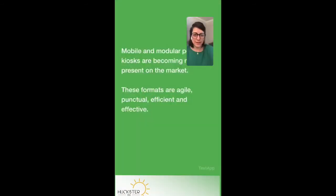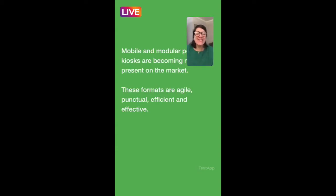It's true that an important feature of these types of pop-up stores relates to this proximity between the brand and the target audience, and this is a point that I would like to highlight with you today. So modular and mobile pop-up stores are becoming more and more present on the market. They are agile, they are punctual, they are efficient, and they are effective.